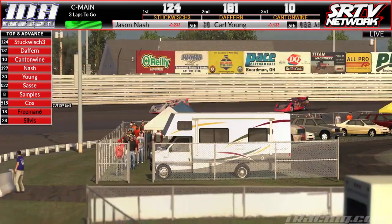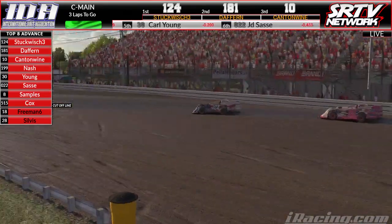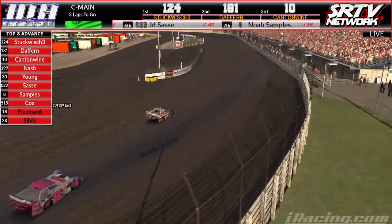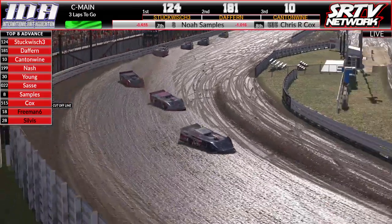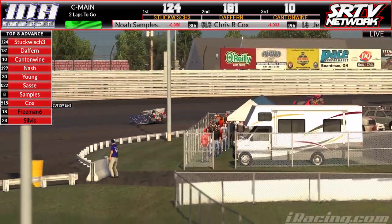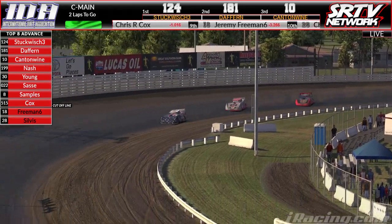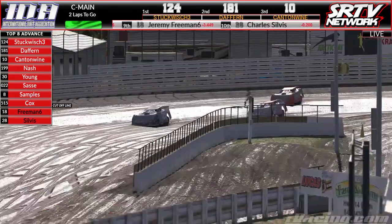Troy using the bottom, the high side still working there for now. But it seems like all the guys that are up front run the bottom. At least the ones that have won have been on the bottom. Two to go. Troy Stuckwish, Bryson Deffren, Cody Cannonwine, Jason Nash, Carl Young up to fifth. JD Sass, Noah Samples, and Chris Cox, they're locked in right now.